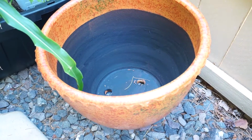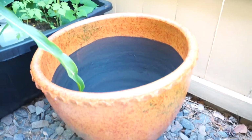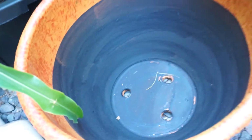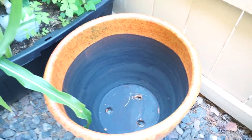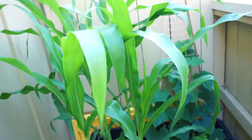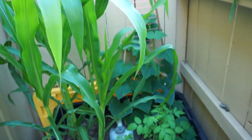Here is that awesome pot that I was telling you about. It is huge, very huge. It's so big, so deep, and it's a nice terracotta pot. So excited to use it, and I can't wait to see what I'm gonna end up putting in there. But anyways, look at the beauties.